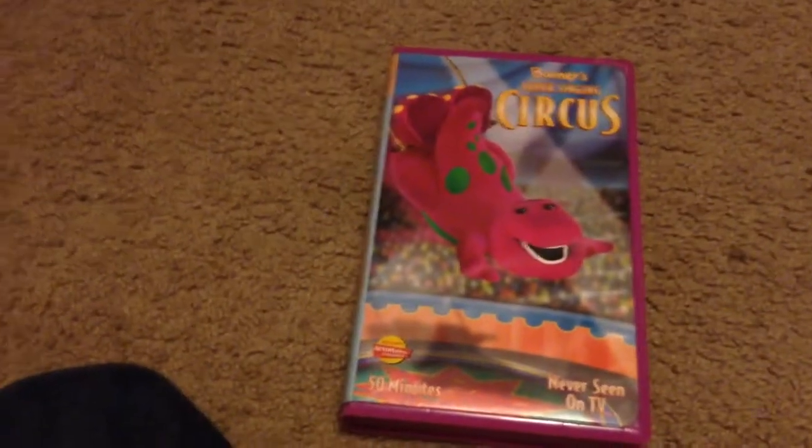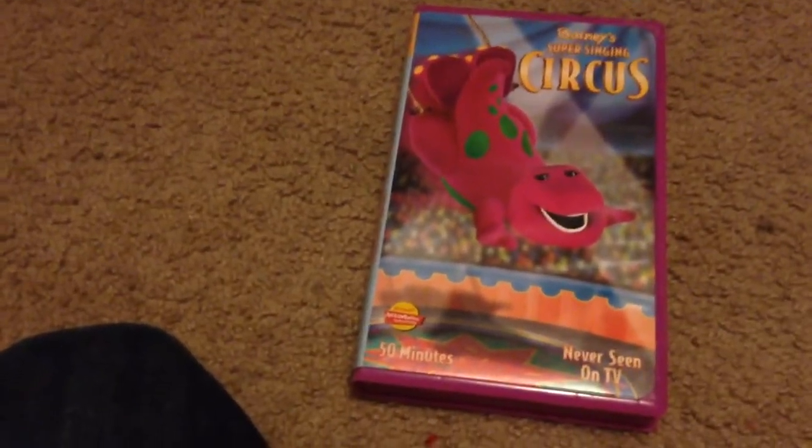And I'm going to get A2C with Barney and Barney's colors and shapes because I got just random item. I needed to pack faces.